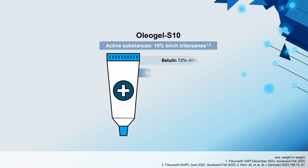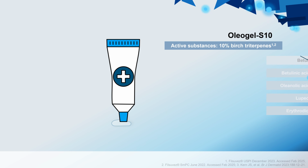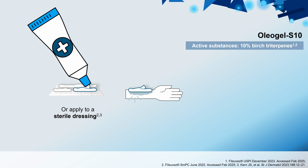Oleogel-S10 is a topical gel containing 10% birch triterpene extract that is applied with a sterile, non-adhesive wound dressing, either directly to the wound or on the dressing.